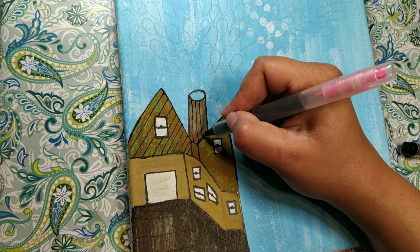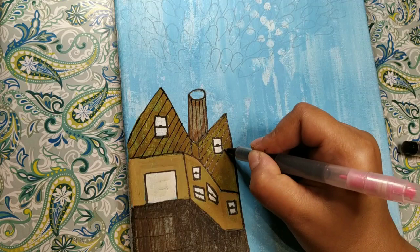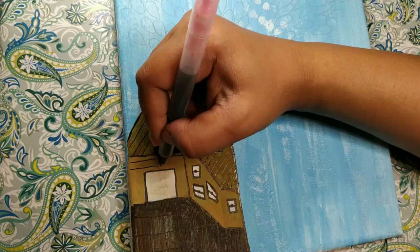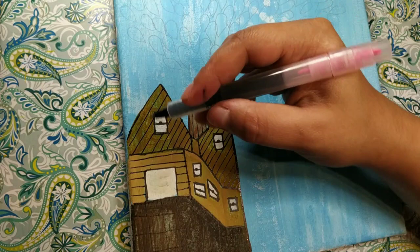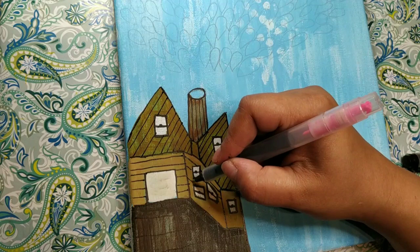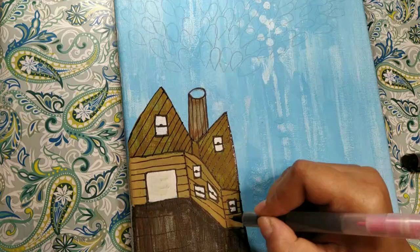Also on the chimney, on the roof again, and on the outside of the house. Don't go over the door, okay? Just the outside part. Alright, so the wall is done.